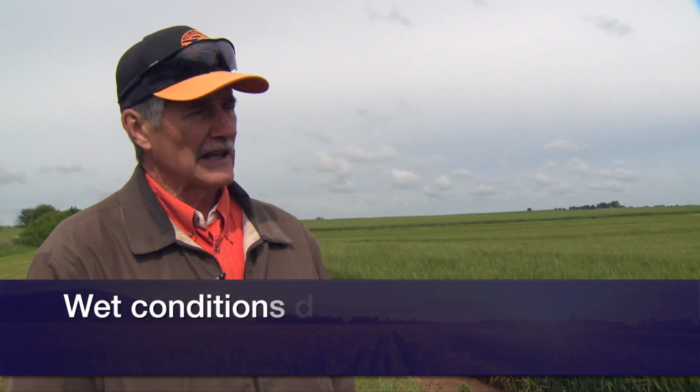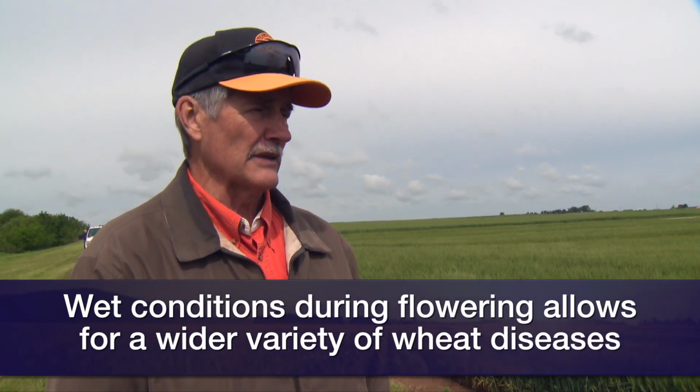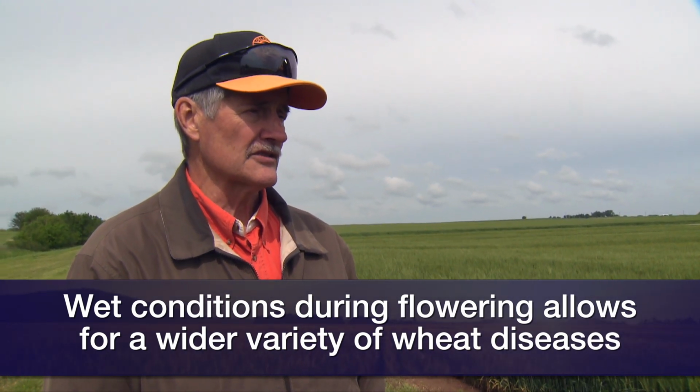Another one would be fusarium head scab, which is a problem every year in northeastern Oklahoma, but not so much across the rest of the state. But having this type of moisture during flowering with cool temperatures favors that disease as well. And then finally, we do occasionally see bacterial diseases, black chaff and bacterial leaf streak.